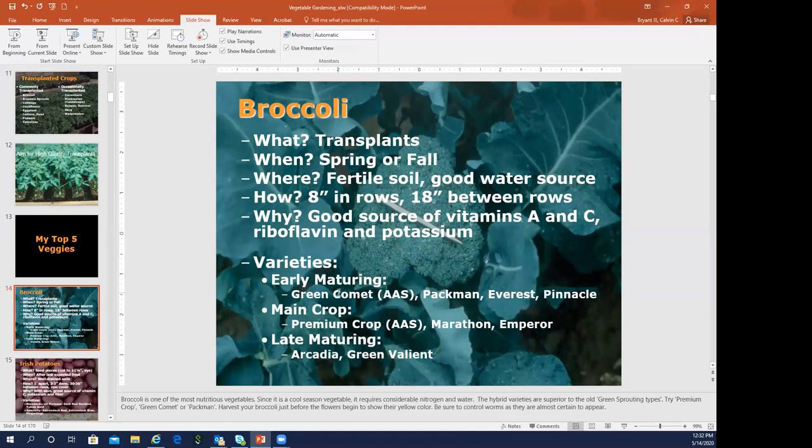The varieties, if you're looking for an early maturing variety, this Green Comet right here and Pac-Man are a couple of good varieties that you might consider. If you see on a variety that's AAS, that means that's an All-American Selection winner, which is a group of plant breeders and scientists and garden people all across the country that look at different varieties every year. And some they deem as All-American Selection winners, which is a good designation. Doesn't mean it's going to grow good in Orange County, Tennessee, but that's kind of what that designation means. So Empire is a good main crop.